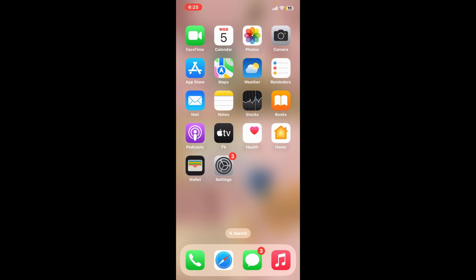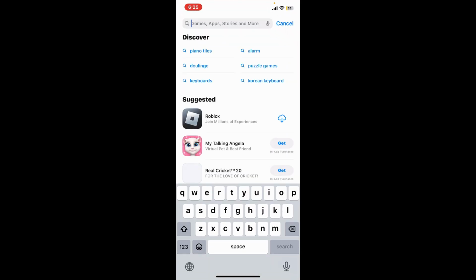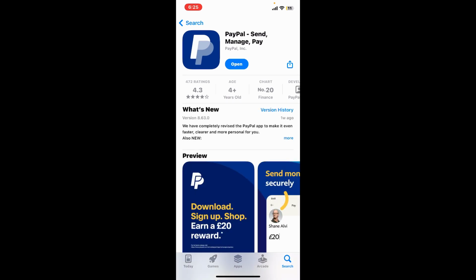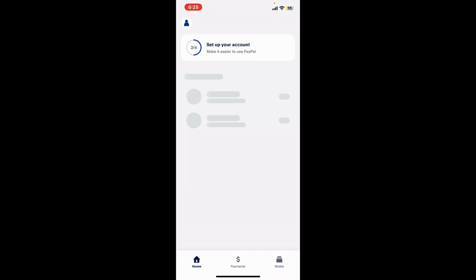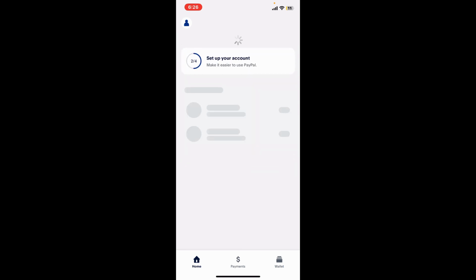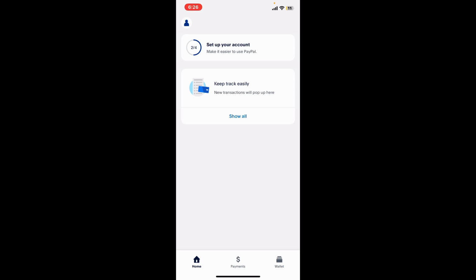After you do that, also make sure that your PayPal application is running on the latest version. Open up your App Store and search for PayPal in the search box. Once you find the PayPal application and if you see an update on the page instead of open, then simply tap on the update button to download the latest version of PayPal application. Once you update the app, it might fix some of your problem. Simply tap on the open button and get back to your PayPal application and refresh the page, and that might be able to help you fix your money on hold issue.